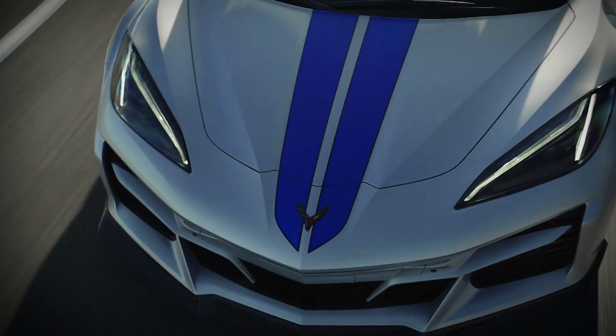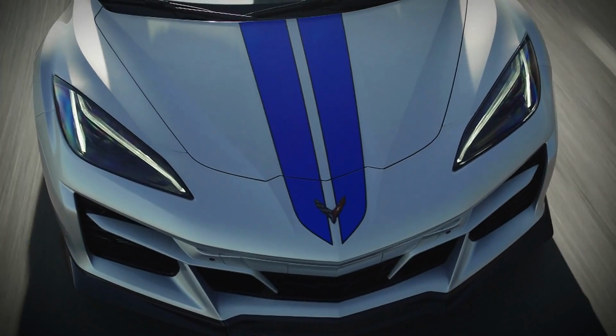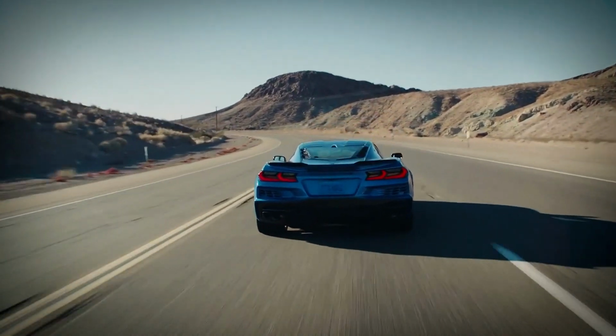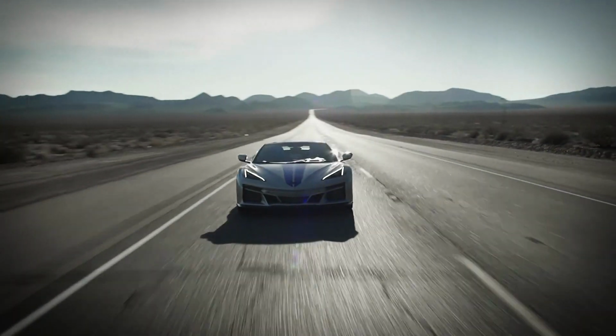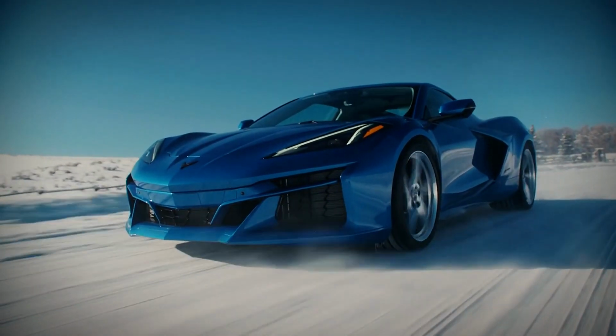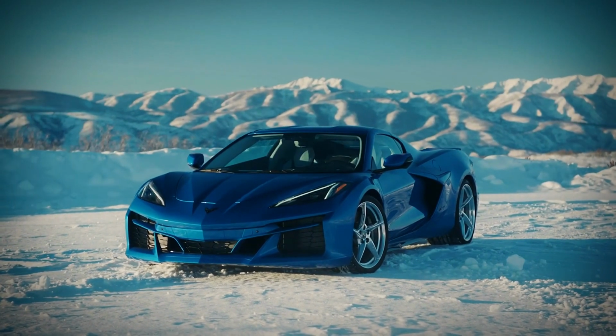Distinguishing the E-Ray from other Corvettes is a new Z06 style front bumper, a restyled rear end to fit the wider body shell, and a selection of bespoke colours. Prices in the US are starting at $104,000, with the first customer deliveries expected by the end of the year.